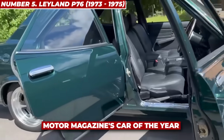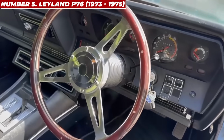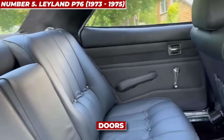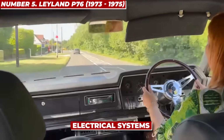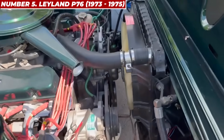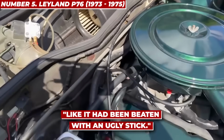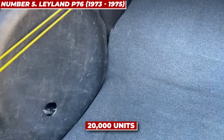Despite winning Motor Magazine's Car of the Year award in 1973, the P76 quickly developed a reputation for poor build quality, with doors that wouldn't close properly, dashboards that fell apart, and electrical systems that seemed designed by sadists. Its styling was controversial at best, with one critic describing it as looking like it had been beaten with an ugly stick. Production lasted just 2 years before Leyland pulled the plug, with fewer than 20,000 units sold.